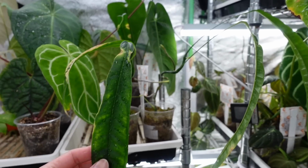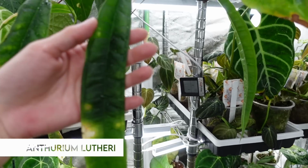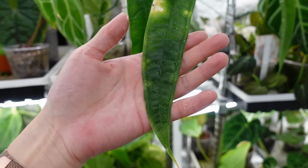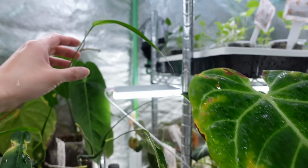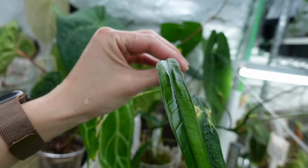This is one I haven't seen in person before. This is Anthurium lutheri. It looks like it suffered some transport stress, so it's hard to see what the leaf really looks like, but it is growing. Gently take down this new leaf. Look at that.